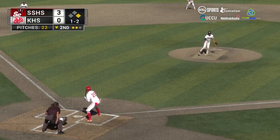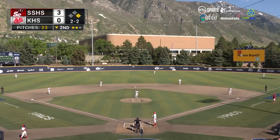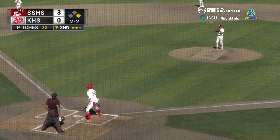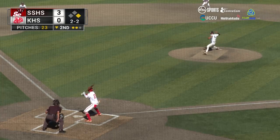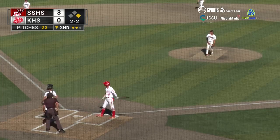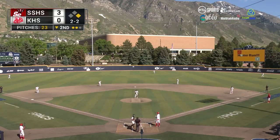Here's the 1-2. Lays off of that one for ball 2, high and away, and a 2-2 count. Good idea, though, after coming in on that, going outside. Already in Ramsey's head there with the curveball. The 2-2 swung on and fouls that one off to the left side as Ramsey battles. 2 outs here in the inning. Nobody on base here for Kanab. Bottom of the second. 3-0 is your score. South Sevier leads.